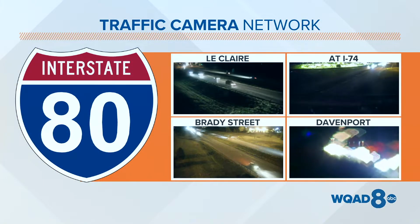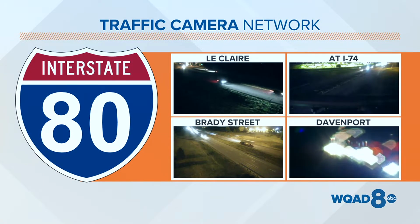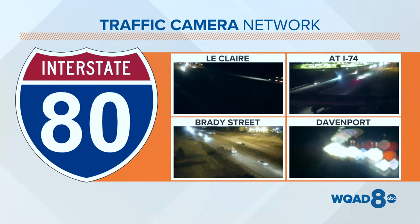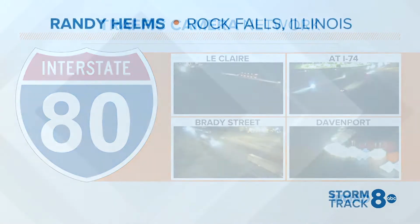Let's look at our traffic situation for this morning. So far, we're in good shape. Interstate 80, of course, a little busy as it usually is near Davenport, but otherwise everything is looking good.